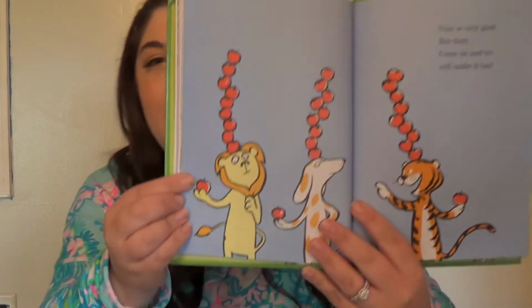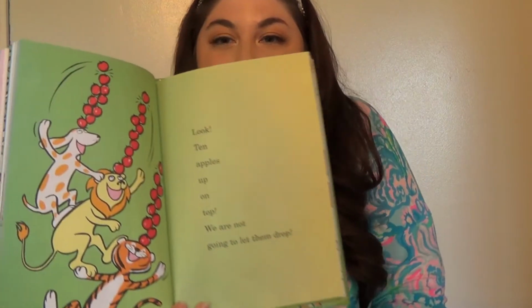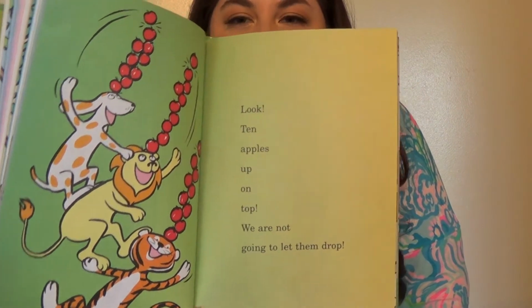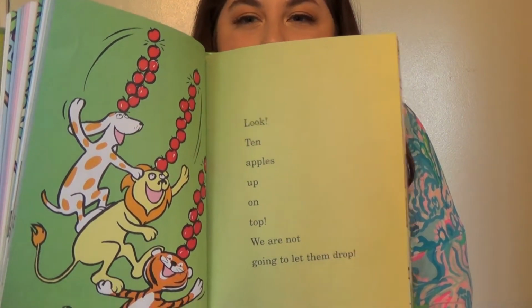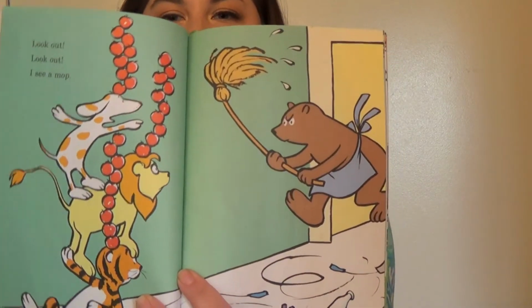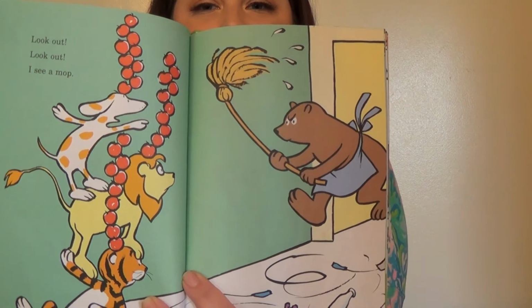1, 2, 3, 4, 5, 6, 7, 8, 9, and there's 10 in his hand. Look, 10 apples up on top. We are not going to let them drop. They're doing a great job balancing all those apples. Look out, look out. I see a mop. Oh no. Are they going to be able to keep all those apples on top? Let's see.